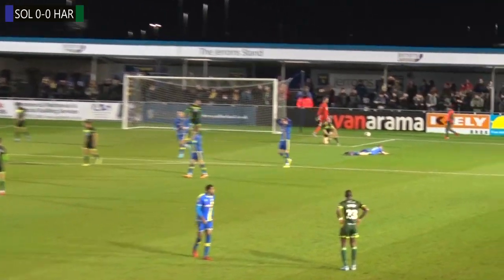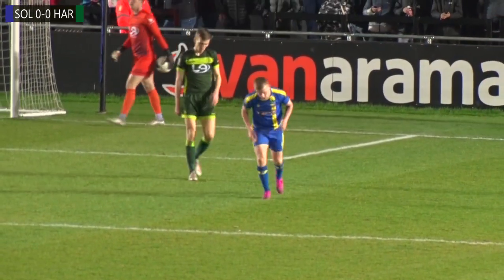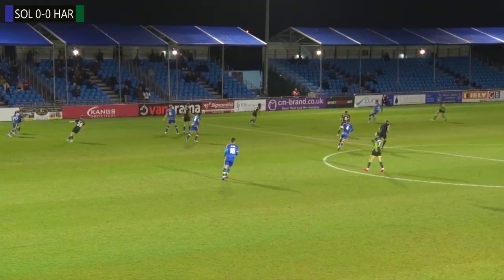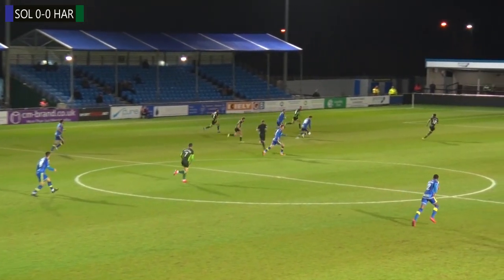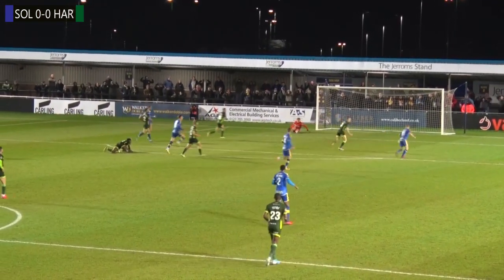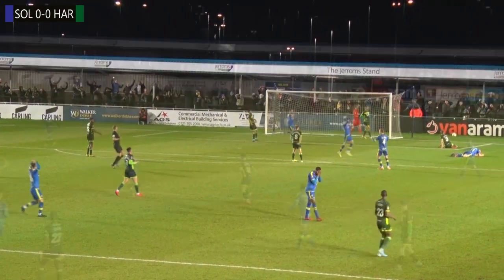It wasn't an easy chance, because the ball has hit the inside of the left-hand post and come out at some pace about 15-16 yards to the right-hand side of the penalty area. He had to take it first time because there was a Hartlepool defender in close attendance, and fortunately for Hartlepool, he's driven the shot just wide of the post, and that really is without doubt the best chance.